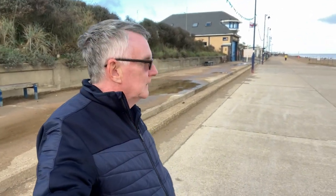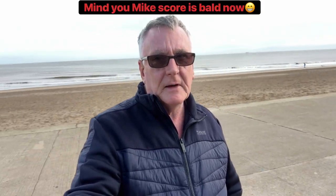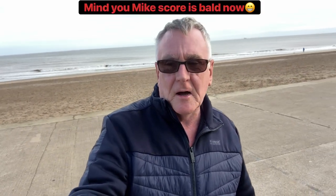Sea front here, the wind's coming off the land. You can see, not many people about, surprise, surprise. See down there the RNLI flag. The wind's coming off the land, just as well, it'd be really rough. Oh, there's a ship out there. Funnily enough, I can't see it through the camera.